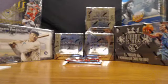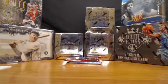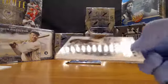Irving Auto. Yeah, that's right. There is an Irving Auto in this. Yes, sir. I think that would be... I would not be upset at pulling that. So I'm pulling the auto in this box.